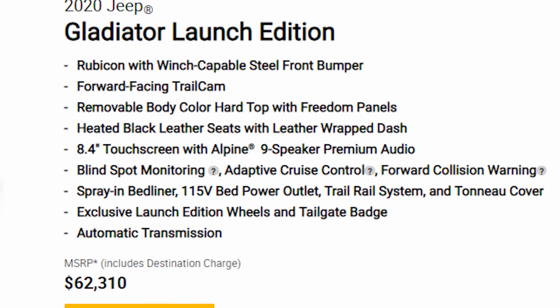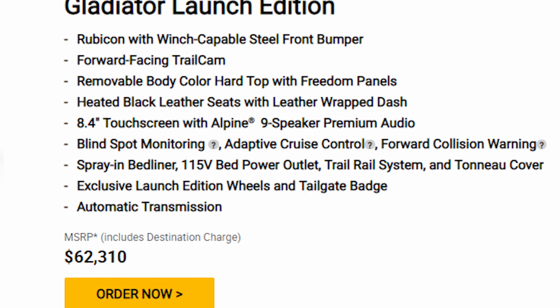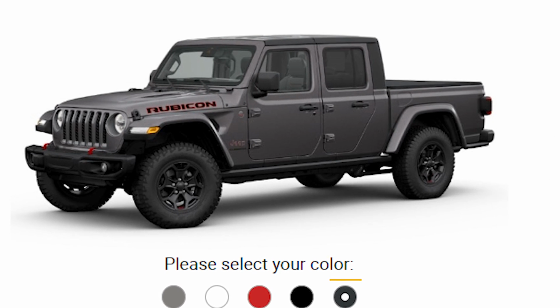In fact, you can go a little bit above that and get the special launch edition Gladiator for right around $61,000 that is already available for pre-sale. This has a couple of additional options. It's basically a fully loaded Rubicon, a few additional options, a little bit of badging, a couple things that make it a little bit special, and it's a pretty cool looking Jeep as well. Maybe a color scheme that you might not be able to get in any of the other Gladiators. So if you're looking to get one of the very first Gladiators available, if you already want to pre-order and you have $61,000, you can go ahead and pre-order that launch edition Gladiator.